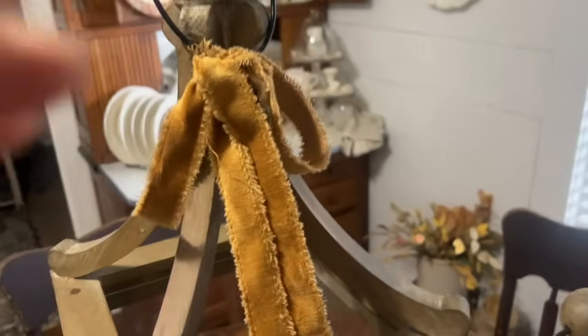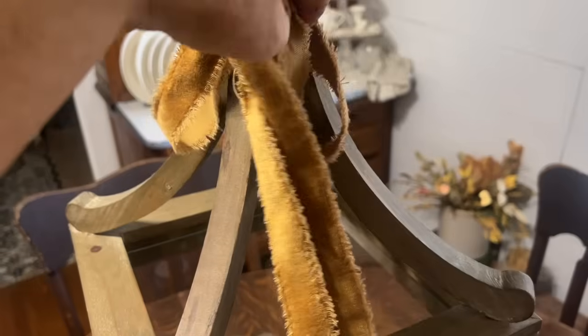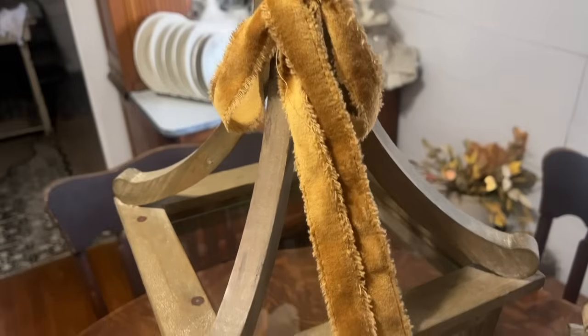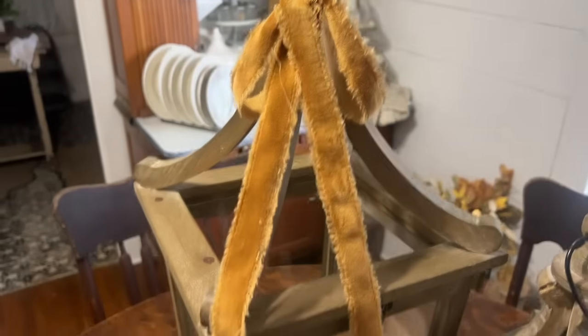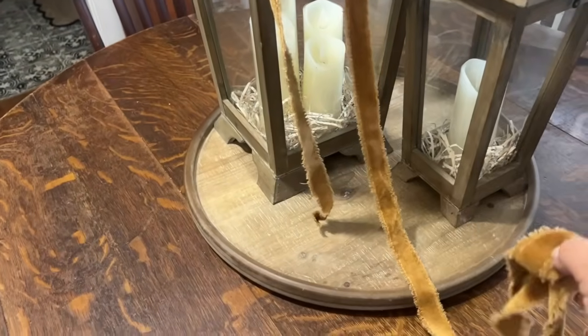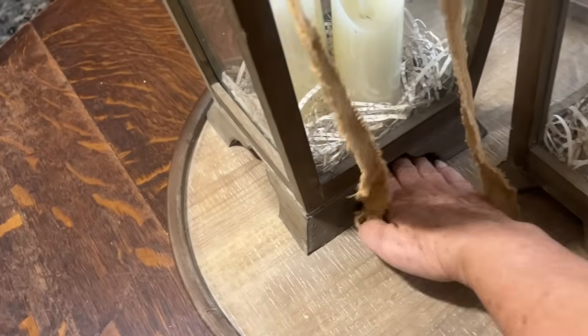So to make this feel more like fall, I'm going to just add a simple velvet ribbon. I just tied a bow, and instead of cutting this, I want to leave it really long. And I'm just going to tuck the one end inside this lantern. That way nobody will know, and if I want to use it for something else, I will have all that I need. So that's a great little trick.